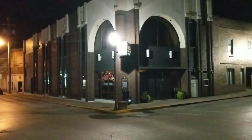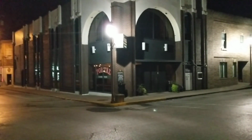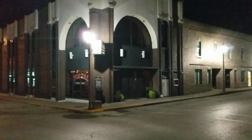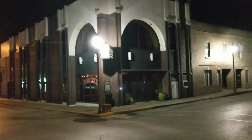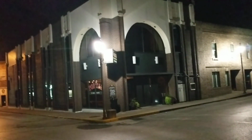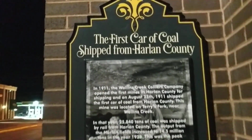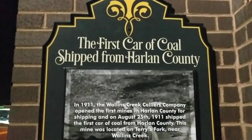We're down on Main Street now, and we're looking at the Portal Restaurant, pizza restaurant, family restaurant. Used to be a bank, now it's a pizza joint, just like the television series Justified. Let's go over here and take a closer look at it. Alrighty, here's some fun information on the wall of the Portal.